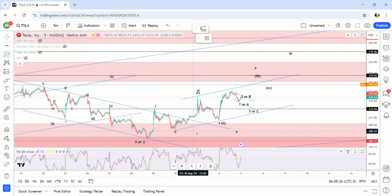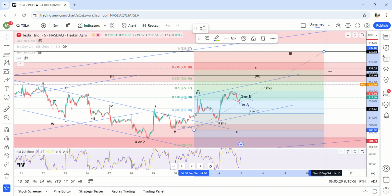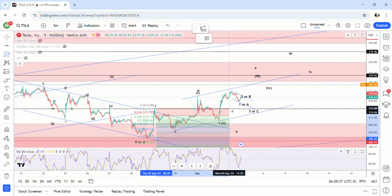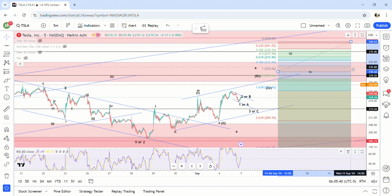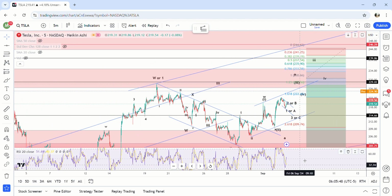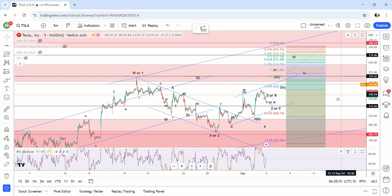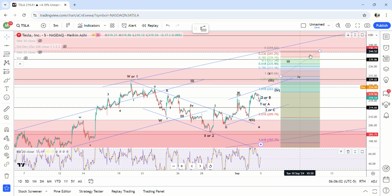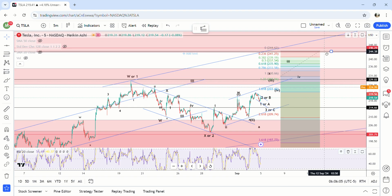And then we would look for a 4th wave pullback, 231. And then one more move higher to, let's see how high, $245. So at some point, this would have to be a bigger move because 245 is not going to get us above this parallel line. That's why I say I'm leaning towards it being an ABC, because even my projections only say 245 for 5 waves if it were to happen.